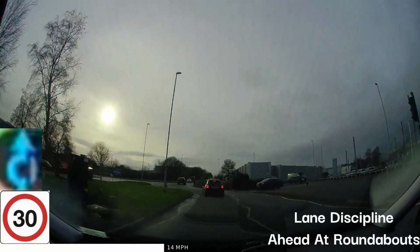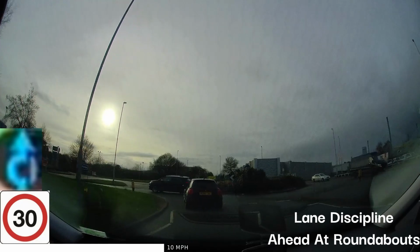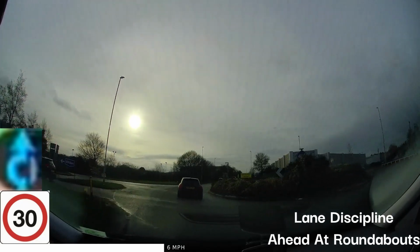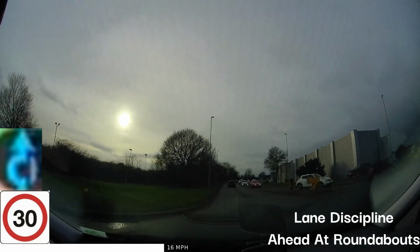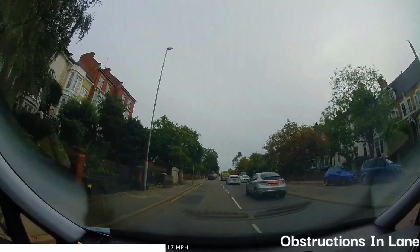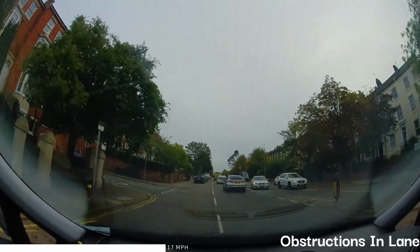Following the road ahead from the left lane on a roundabout requires us to keep to that lane through the roundabout. Don't just be lazy and straight line it like the car ahead. Look out for obstructions that would cause a lane change, and assess whether it's safe to switch.